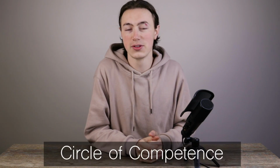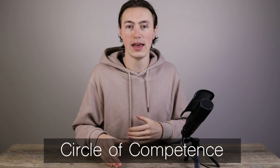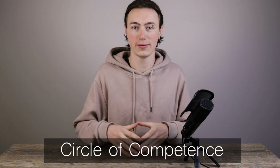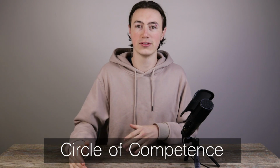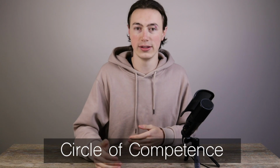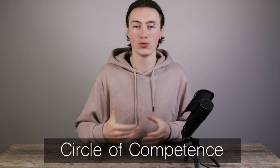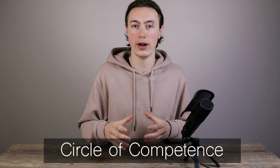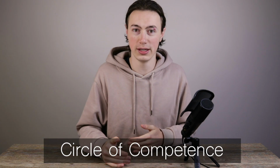So the first part is circle of competence. And essentially what we're looking for here is we're looking to only invest in businesses that we are capable of understanding. So there's certain types of industries like pharmacy or finance or resources even, and these types of industries can be very difficult to understand unless you have a lot of experience in those industries. And then there's industries that are a lot easier to understand, like retail or a restaurant industry. These are fairly simple and that you could learn how to analyze these pretty quickly. And this is where I would start if I was a beginner.